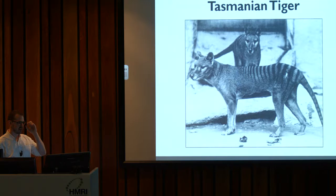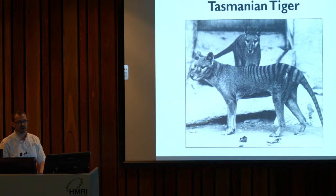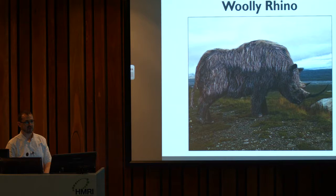There's other animals, like the Tasmanian tiger. This only went extinct in 1930. So actually, there's well-preserved specimens of Tasmanian tigers as well. So we definitely have access to the DNA, and there's probably an animal that could act as a surrogate mother. We could bring back perhaps the dodo, which was exterminated about 100 years ago, I think. There's even the woolly rhino, which we have specimens preserved of that have been discovered frozen in ice.